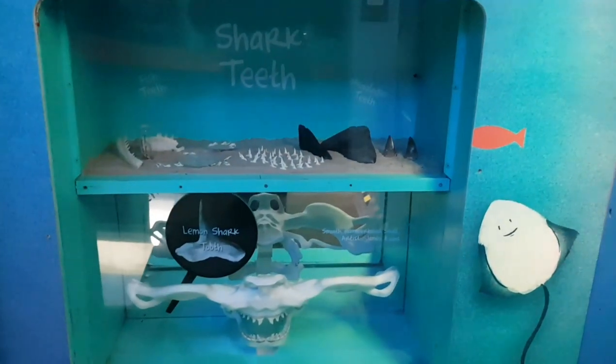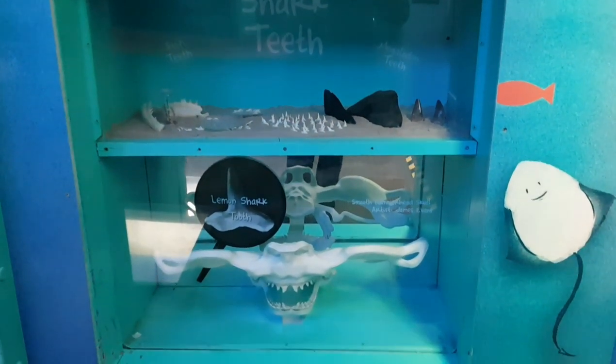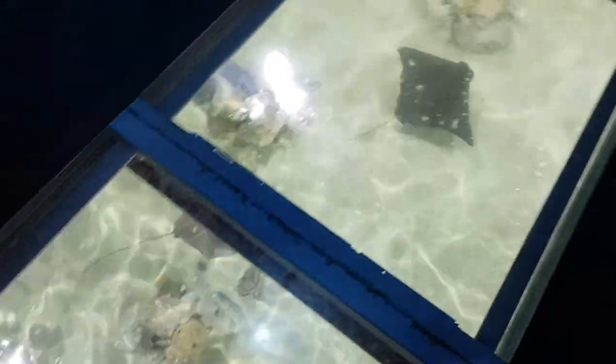We are currently below the Atlantic Ocean tank, Britain's largest and deepest tank, and home to the largest animals the aquarium has.